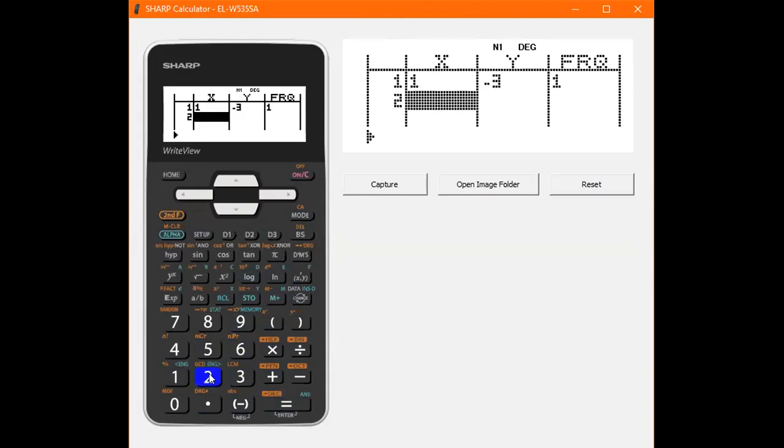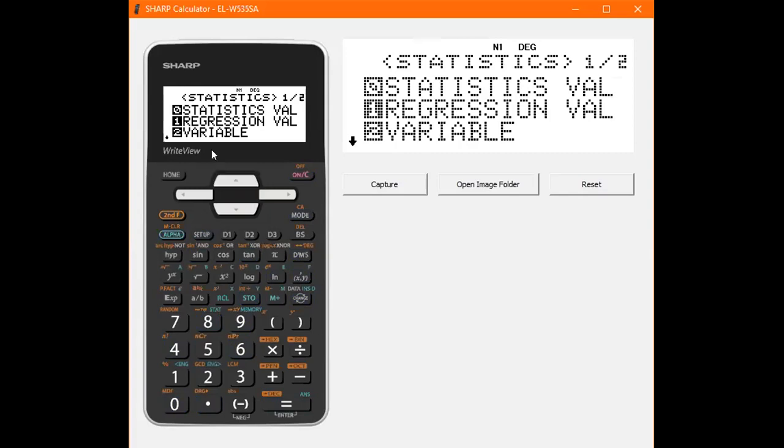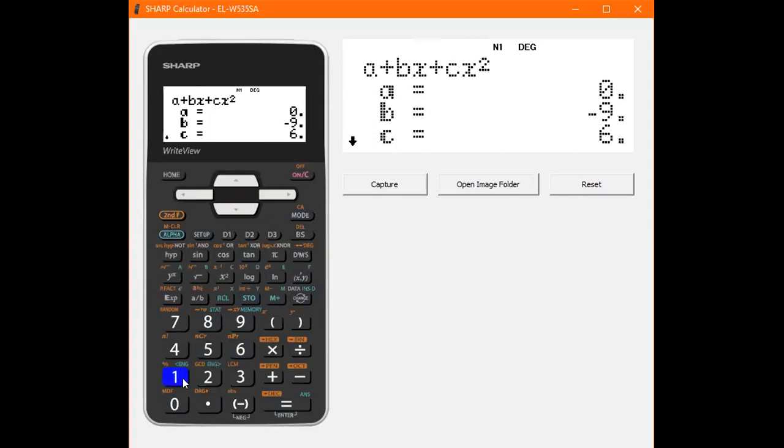So that's 1, then we've got 6, then we've got 2, 27, and then we've got 3, 60. Okay, so once you have those and you've typed them in, you can just say change. Okay, and then to get the formula, or to check that you've got your formula correct, you say alpha 8 and you just press 1 for regression value.